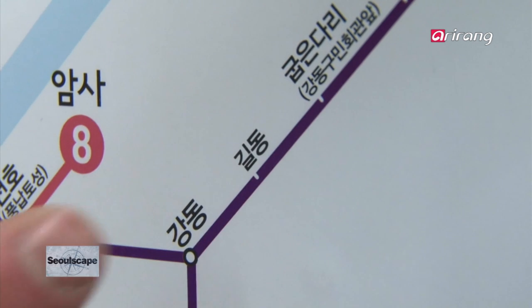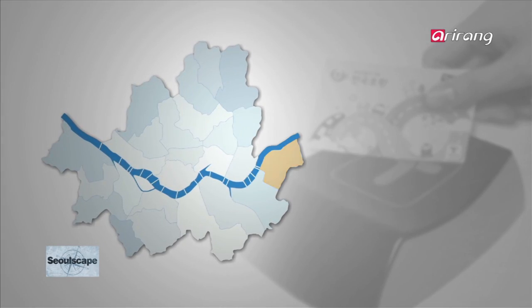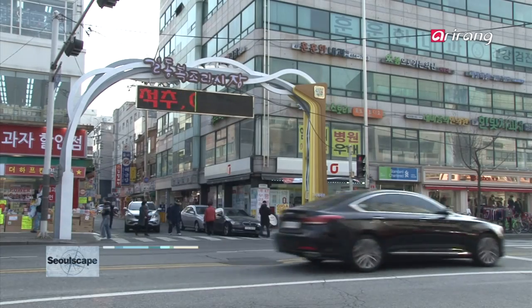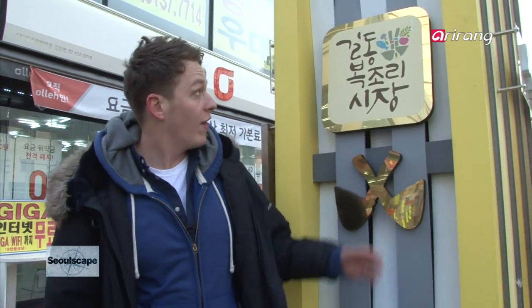Let's go to Kildong Traditional Market. Bokjori Market is known to be the representative traditional market of Gangdong-gu District. All right, guys, so we've arrived at Kildong Bokjori Market, and we're gonna go take a look inside. Let's go.